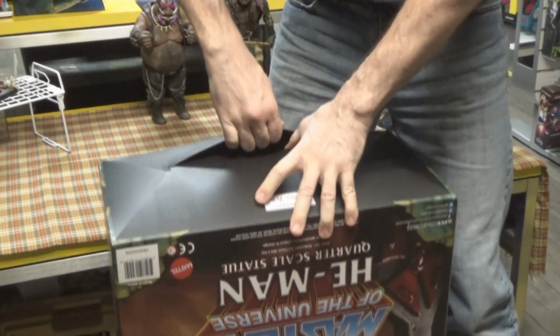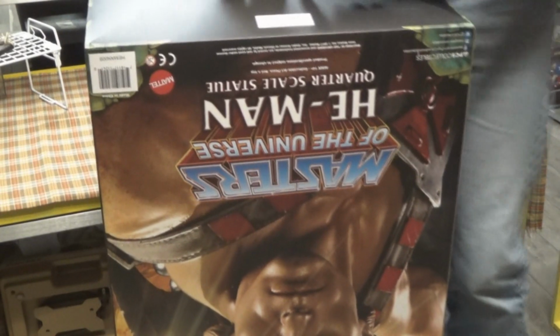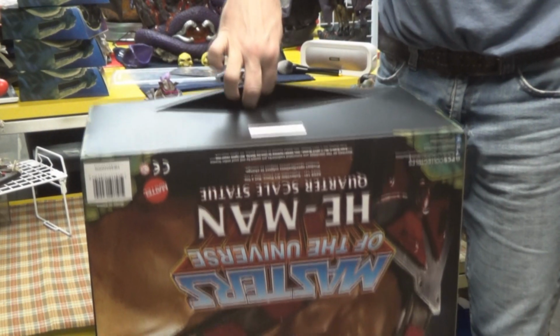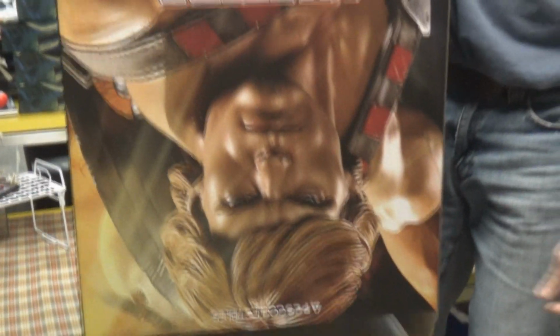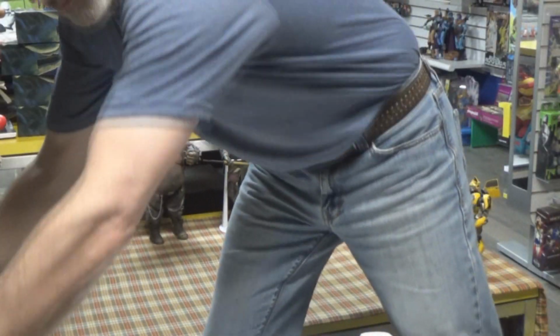Okay, it's sliding. You open up that lip up here, and it lets air into the box so that you can slide it off, because I see a lot of people struggling with this stuff, trying to open them. There's a card right there.